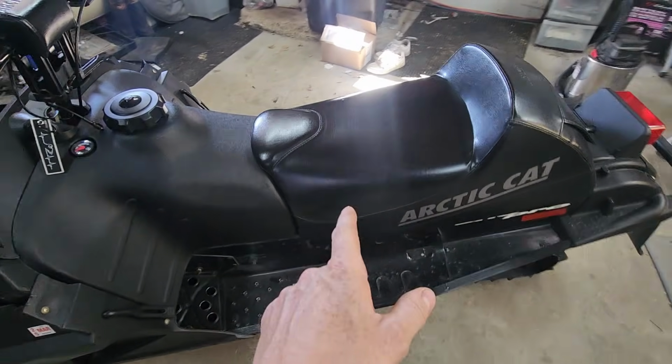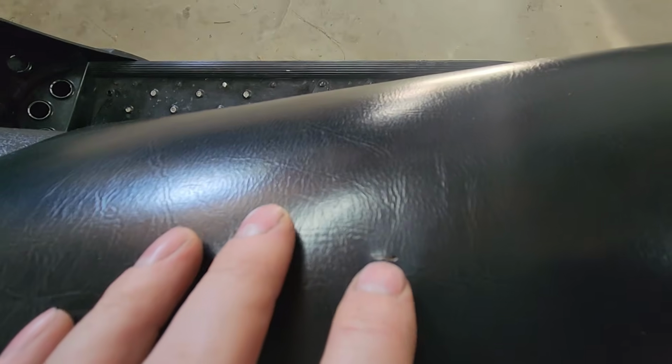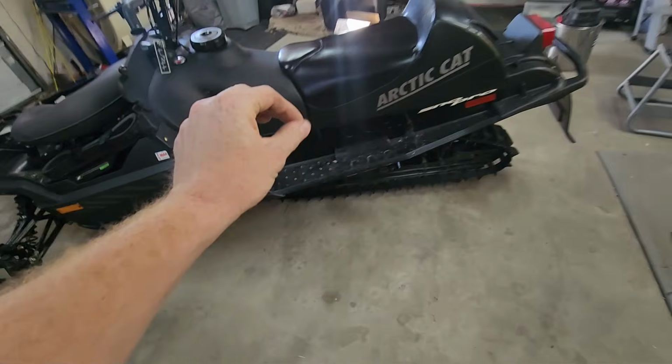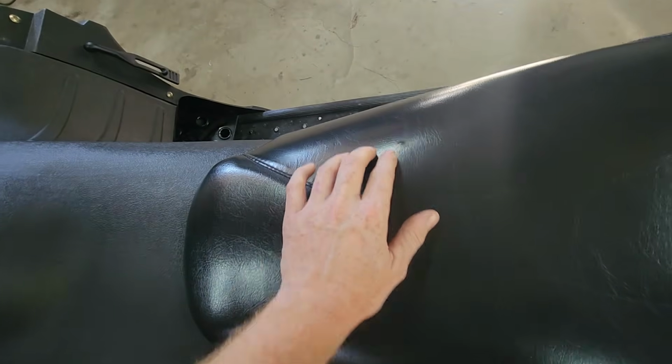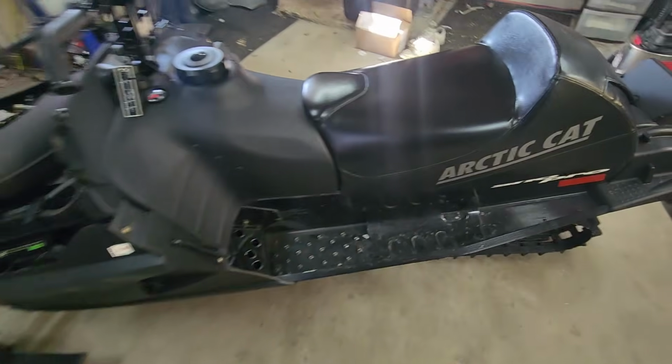This actually kind of bums me out because I didn't see this at the guy's house at all. There's a tiny little mark in the seat. See that? That bothers me because, like I said, the seat cover was a big thing for me. But I'll get my wife to put a tiny little patch on the inside and maybe just sew it ever so slightly. So it won't be perfect, but it'll be pretty good.